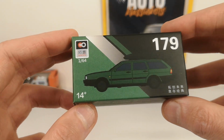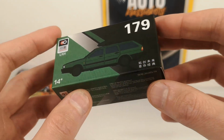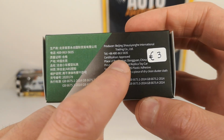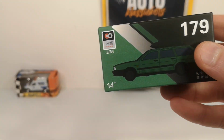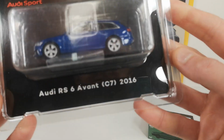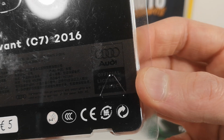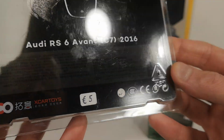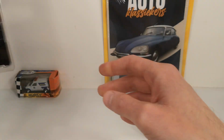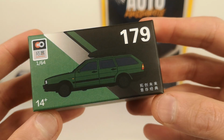He also had an X-Car Toys Volkswagen Santana station wagon. There's no licensing info on this thing. The only thing it says is certification approved. Usually I'm a stickler for licensed models. I have one other X-Car Toys, and that's this Audi RS6 Avant. This one does have the Audi official licensed product logo on there. Almost looks like a dealership or lease actually. So yeah, not sure about this one, but hey, for 3 euro I wanted to have it. You know, it's a station wagon.